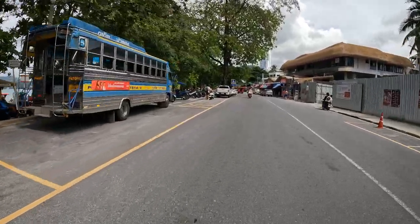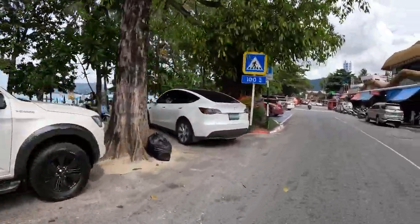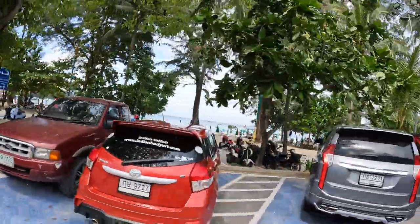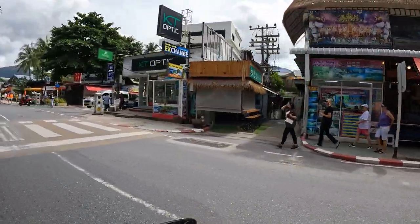All right, folks, now we're at the beach area. This is the main street along the beach. And here we have the food shops, coffee shops.